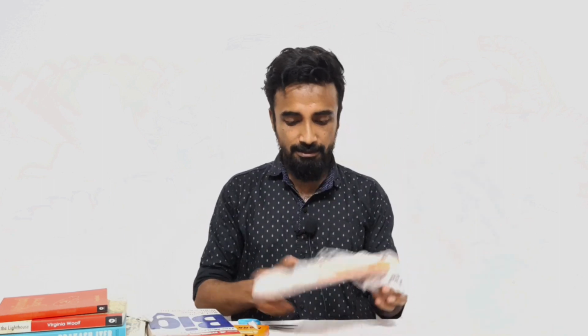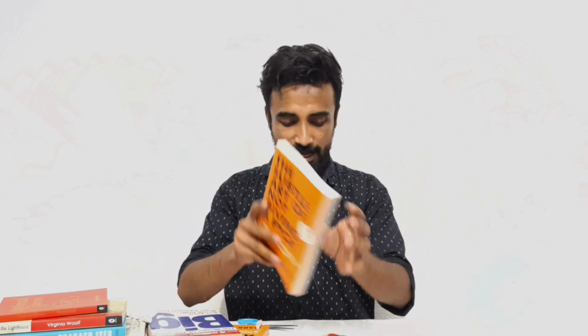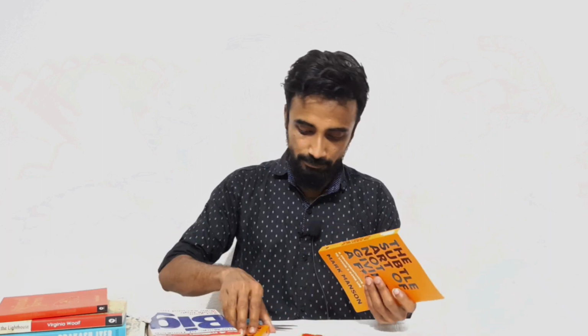Another copy of The Subtle Art, and another bookmark, and this time it is another original copy, and I'm so happy. Guys, I'm so happy shopping from bestofusedbooks.com, and I urge you to shop books from bestofusedbooks.com. You will get great offers on their website. So I have bought these 3 books, 2 copies of the same book plus one more, from bestofusedbooks.com, and these 5 books from Amazon.